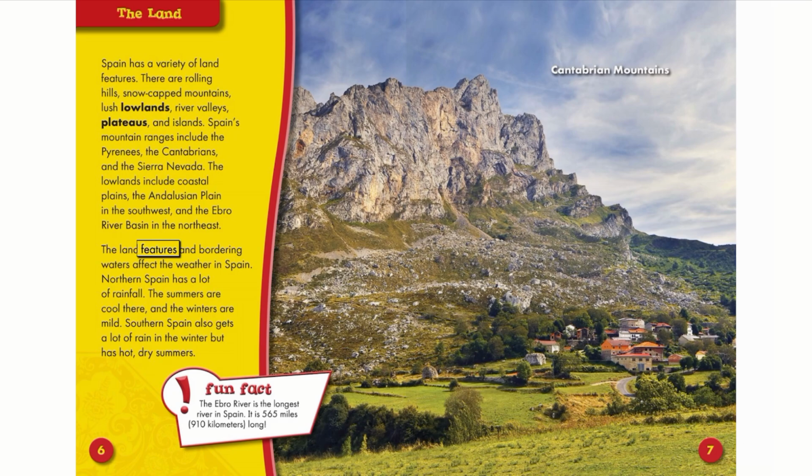The land features and bordering waters affect the weather in Spain. Northern Spain has a lot of rainfall. The summers are cool there, and the winters are mild. Southern Spain also gets a lot of rain in the winter, but has hot, dry summers.